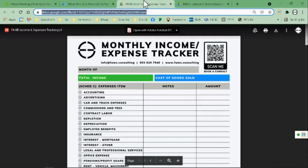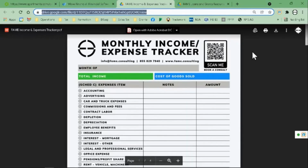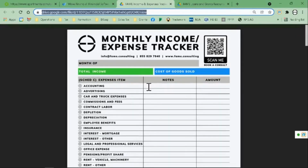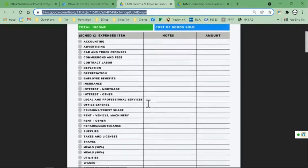The next tool that I have is actually a FAME template. If you are someone who likes to go the pen and paper route, you might be a little more old school and you don't really want to deal with websites, that's fine. So this is the FAME monthly income and expense tracker. It is actually modeled after the different P&Ls that are on the tax form. So this one is an 1120 form, based off of the 1120S. Your accountant might know what that is, right? But this lists every single expense category that is on that form.